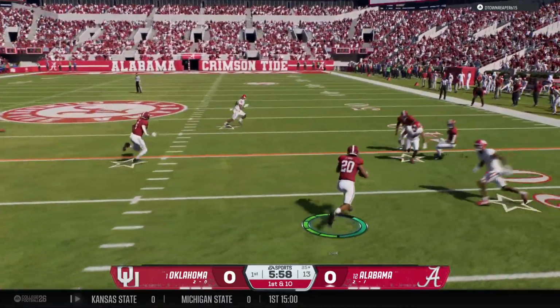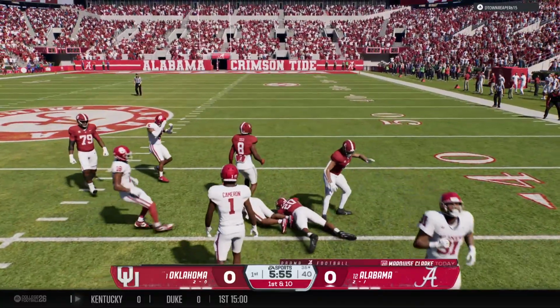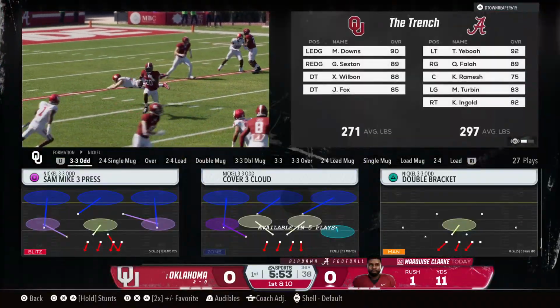Ball is handed off out of the shotgun. They get it down, but the gain moves the ball up to the 36.